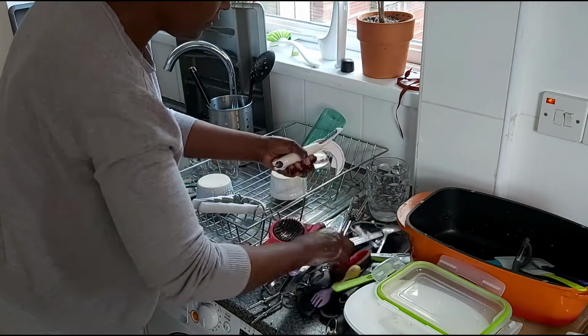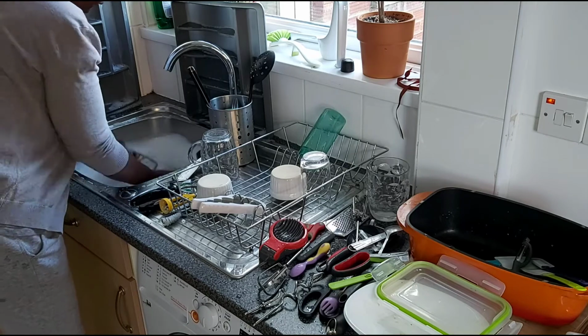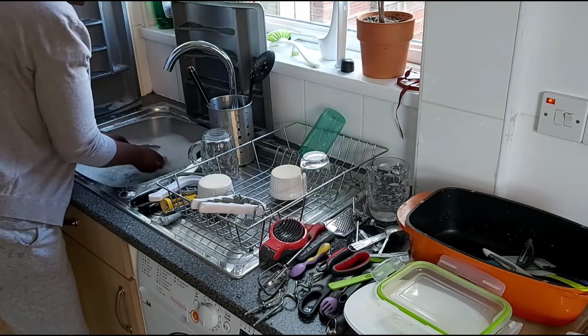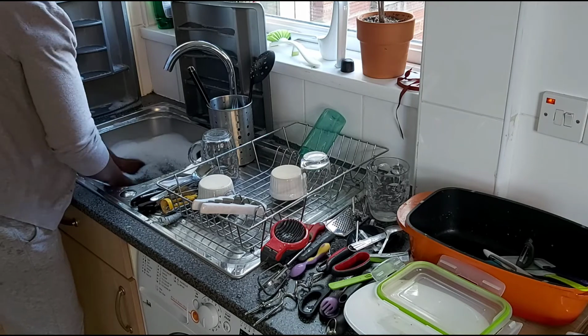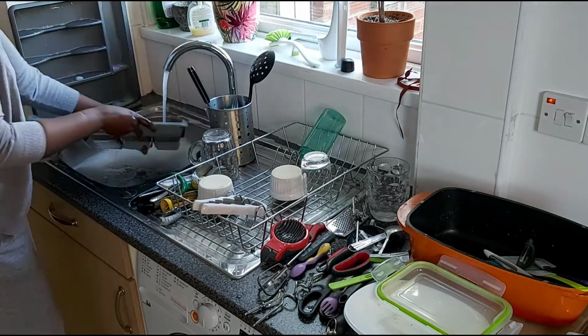At the moment I am just doing the kitchen little by little. I am tackling each drawer one at a time rather than doing a massive change overnight. So this is also a good tip. That way you are not giving yourself so much to do all at once.